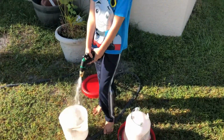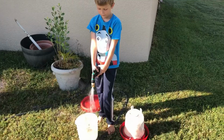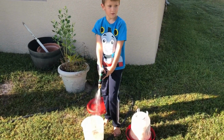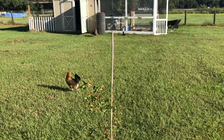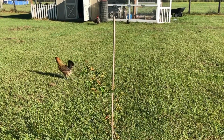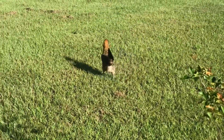This is how we fill up the water containers. She's coming. She says, where's my water? Where's my water?